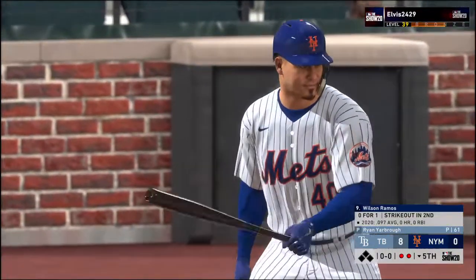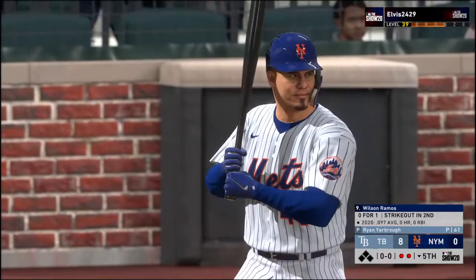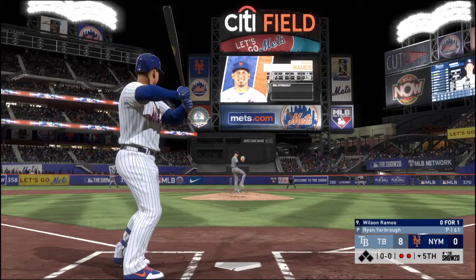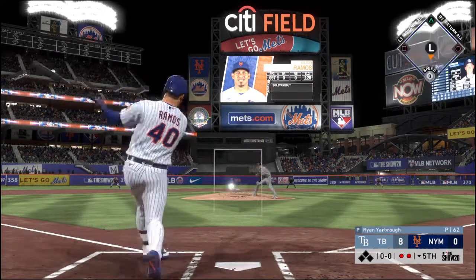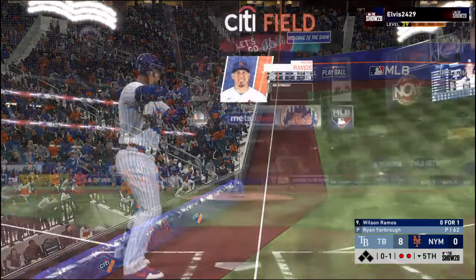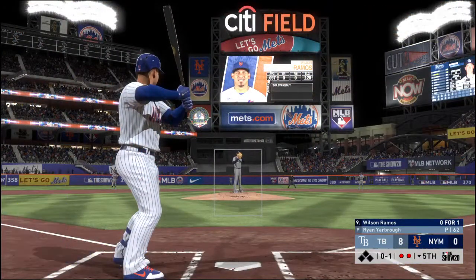Now batting, catcher. And that'll bring up Wilson Ramos, looking to put the ball in play here. He went down on strikes in his first at-bat. Yeah, he's got to put that one behind him, especially with runners in scoring position. Those punch-outs will stick with you a little longer.